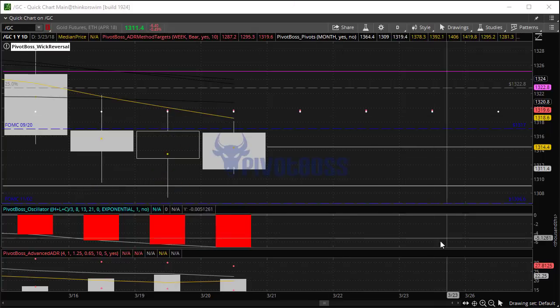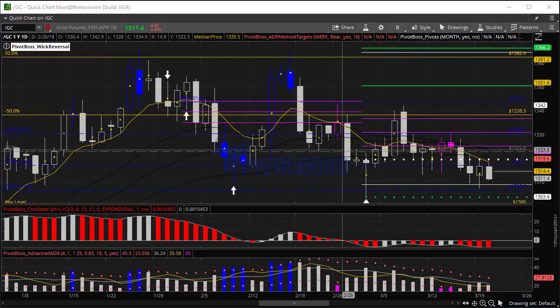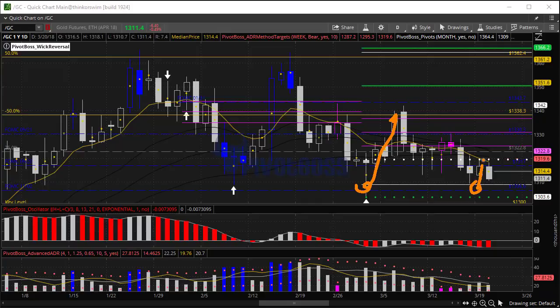Not a full-on rejection day, but it was a nice little defense down there of the previous month's low. Very similar to how it played out here recently earlier in the month. It came down again, tried that move again, but now price is back below the midpoint, also rejecting off the previous month's close.